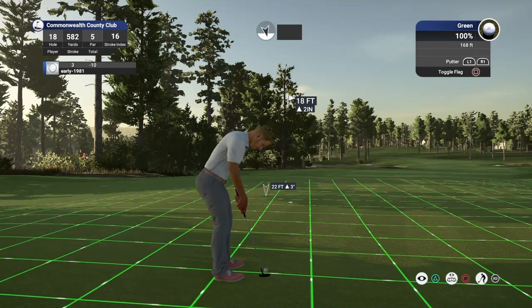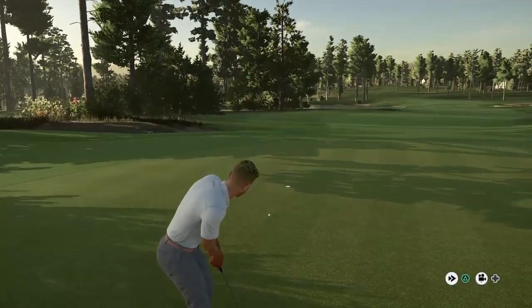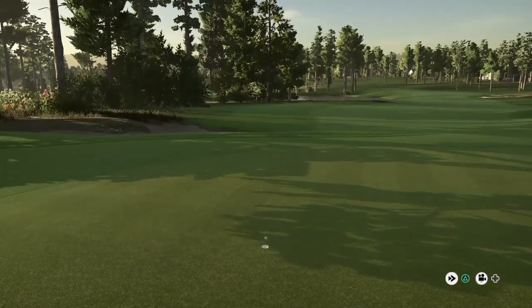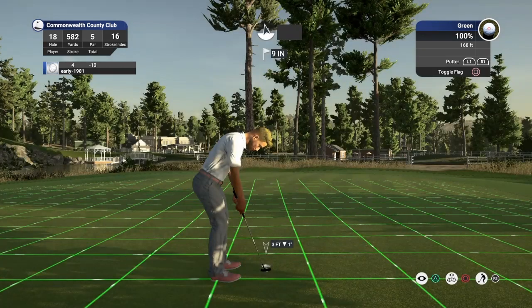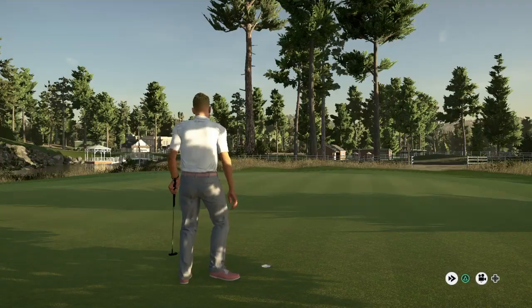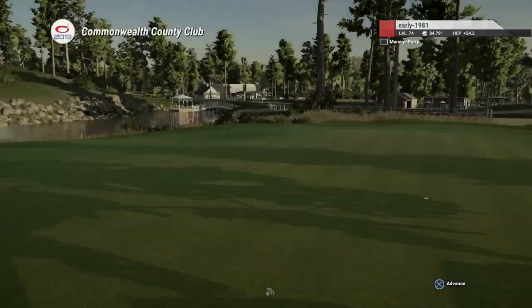Let's see how this pans out. It is uphill. Turn! Turn! No way! Again! The golfing gods have just not been with us today, guys. Otherwise, we could have really cut this course up. We could have been 15, 16 under with our eyes shut in this course.